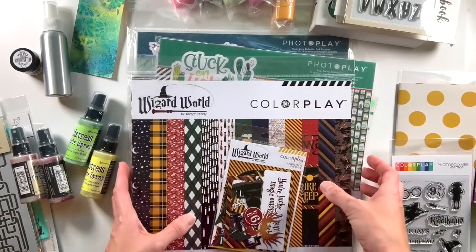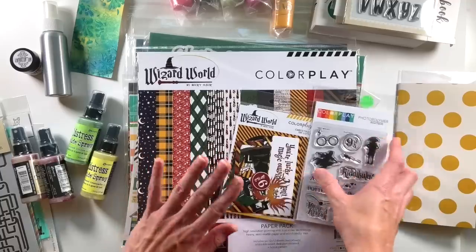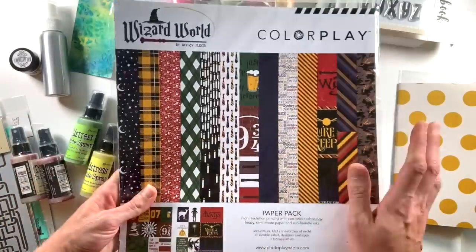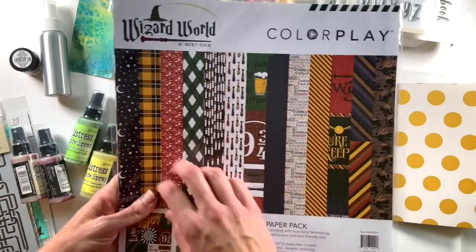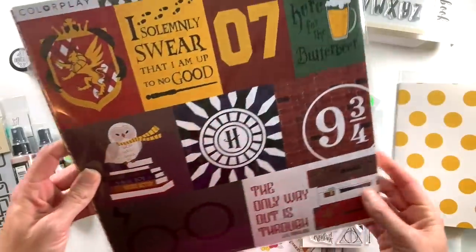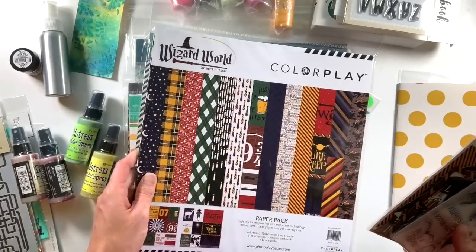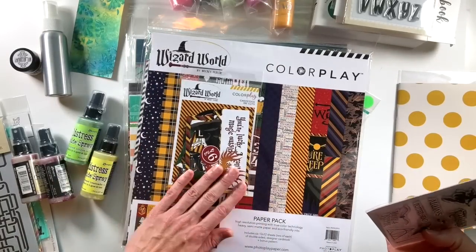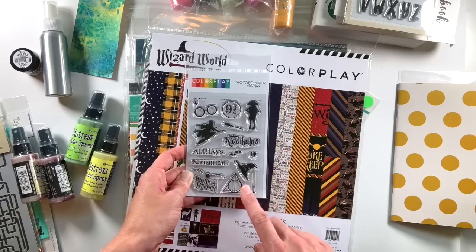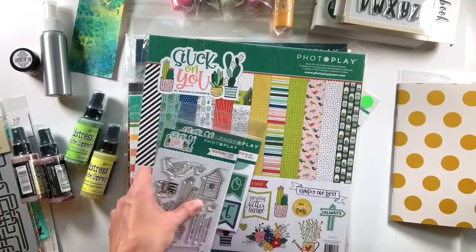And then Color Play, I could have thrown all of my money at Color Play because they had great deals. And let me show you what I picked up. They had their paper packs, 4 for $20. So in the paper pack, you get 12 double-sided pages plus most of them have stickers. The Harry Potter one didn't have stickers, but most of them had stickers. I bought Harry Potter because my daughter loves Harry Potter. I bought the cardstock die cuts that go with it and a Harry Potter stamp set, which I'm super pumped about. She is going to love that.